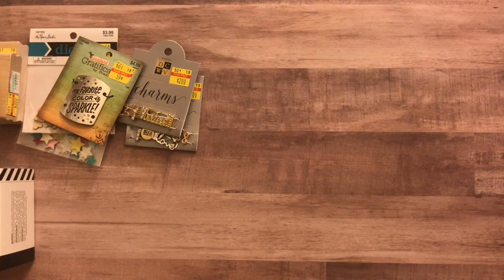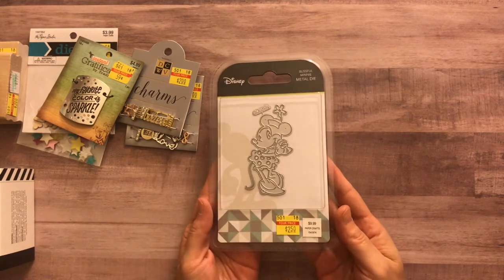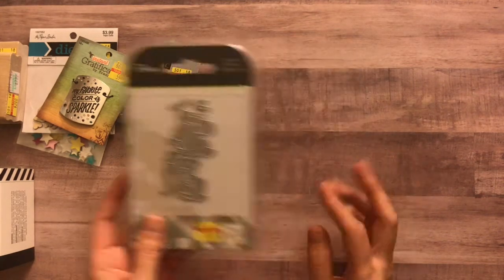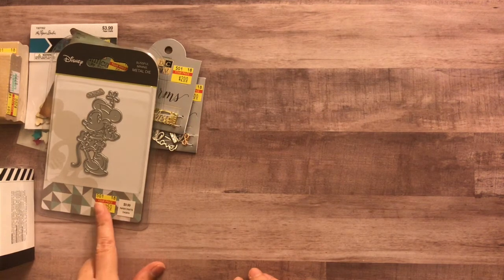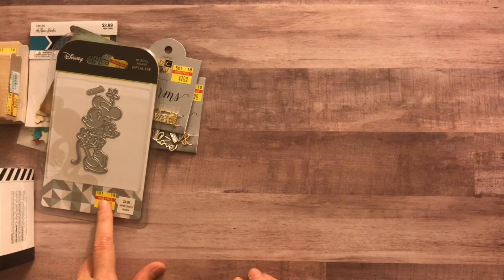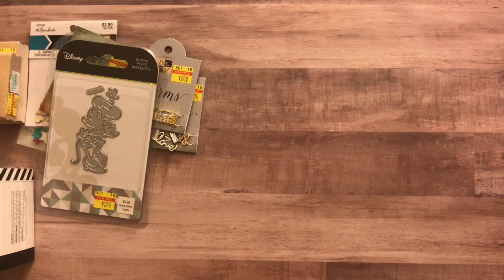I also did find some dies. There really wasn't much that I was interested in, but I did find the Minnie Mouse for $2.50. And each store was different, so it was kind of weird. And the one where I got the dies, she was just starting to mark down the stamps. And I asked her about the dies, and she just said, bring over the ones that I'm interested in, and she would check for me. So that was really sweet of her.